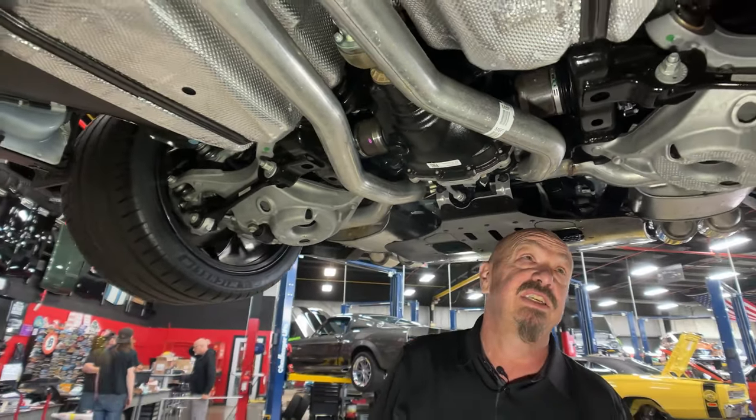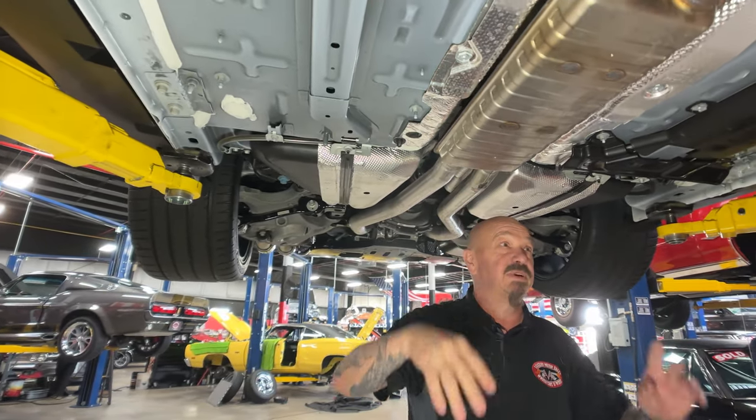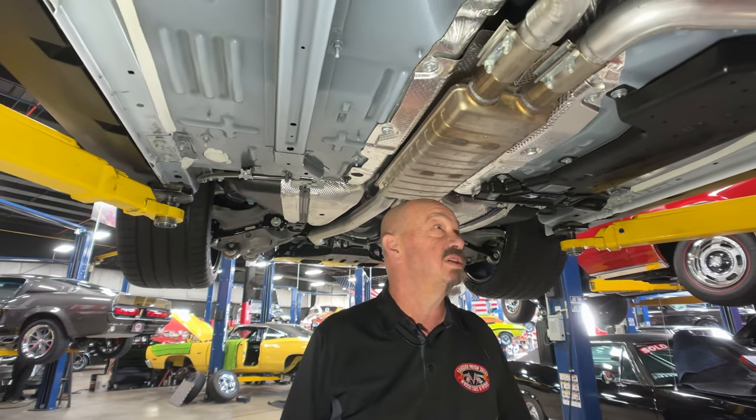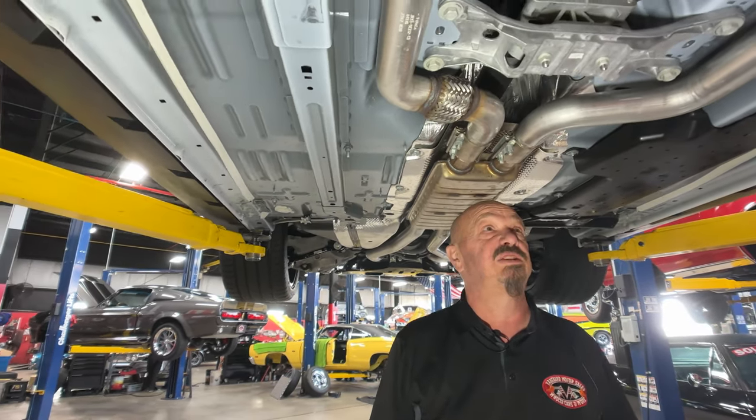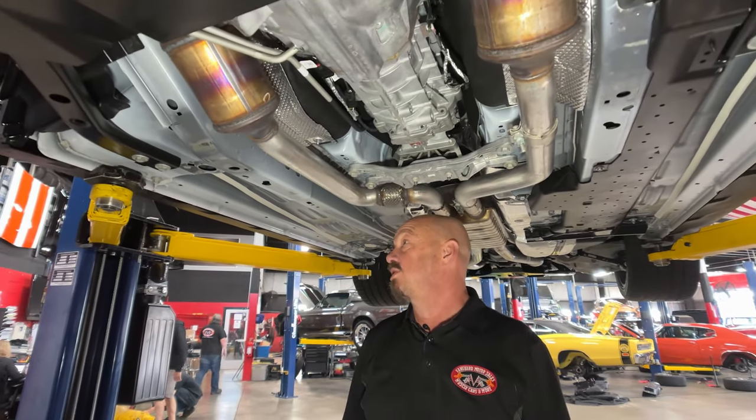off. And you can see the bottom is just absolutely gorgeous under here. Got all this heat protection and everything for the floorboards. I mean, it looks just like you'd expect a brand new car. Of course, we got our manual transmission, all stock also.